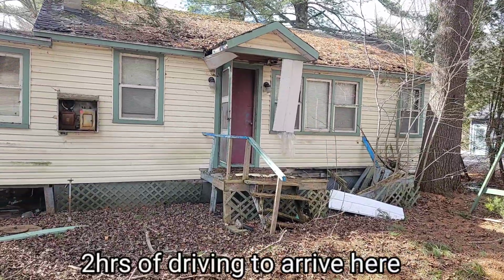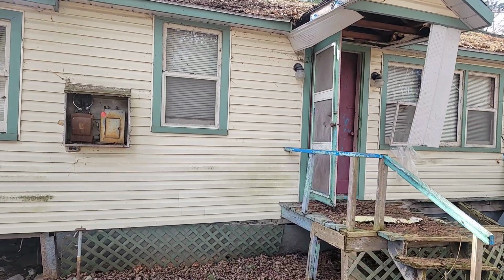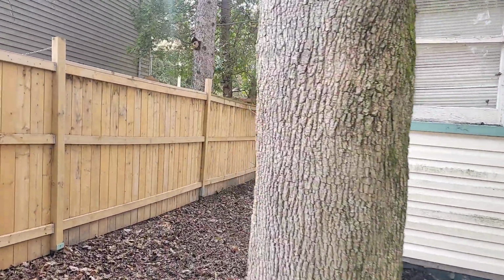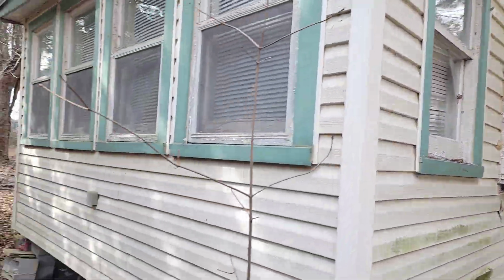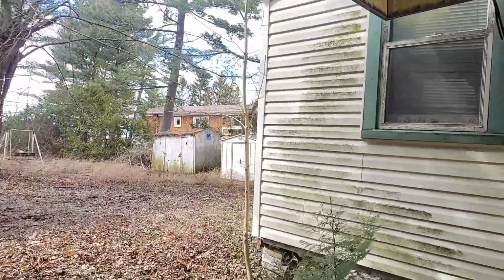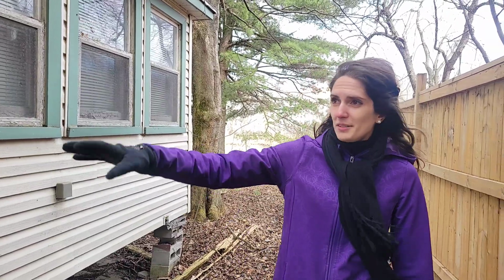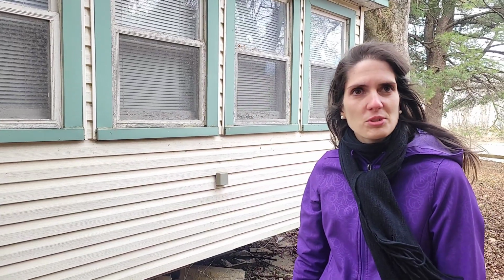But this is what we've got to work with. The front windows have been broken into. It was the family cottage, but we haven't come in a couple years, and there has been a little bit of vandalism. Someone definitely broke in through the side window, and this is going to need either to be torn down and redone, or possibly, what do you think here? So far it's looking like a tear down and rebuild. Because of the water that's on the lot, I'm not sure if we will have a structural problem.